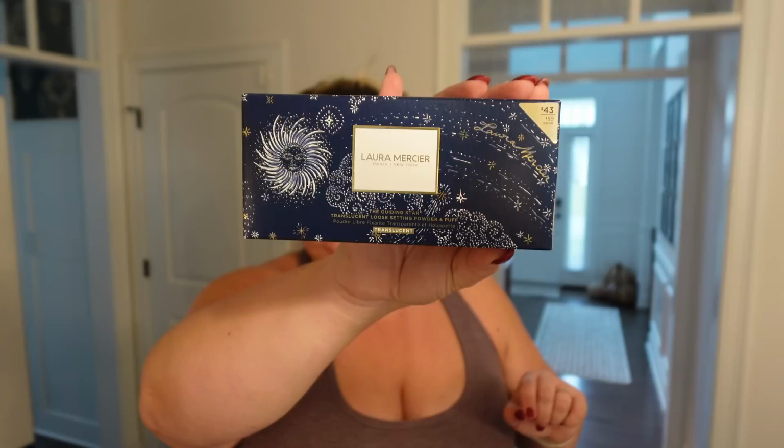Then in here, the Guided Star, this is a set, a $59 value for $43. This has translucent setting powder and a puff. So this is a good deal if you want to just grab this for yourself. You can see on the back what comes in there. And you know how much I love the translucent powder from Laura Mercier. I use it every day.